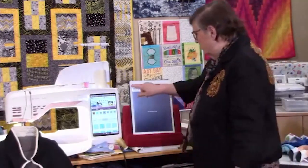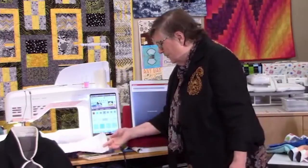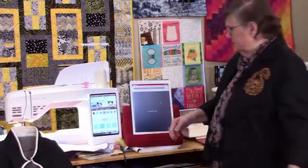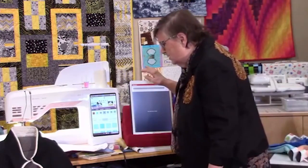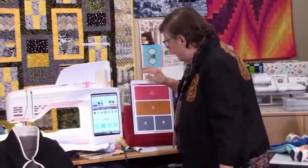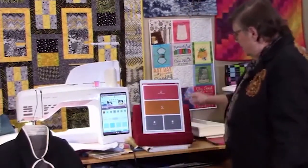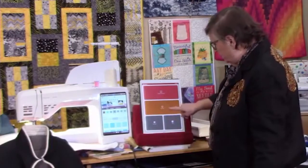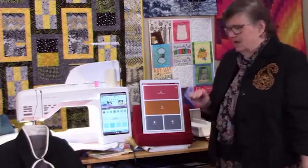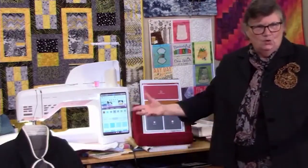The app is called My Sew Monitor. Okay, so you have three apps you can download. The My Sew Monitor app is for what I just told you about, keeping track of your embroidery. That's here, the monitor, and there's a setup and there's information and help. And that's on any app store, whether it be PC or whether it be Mac.